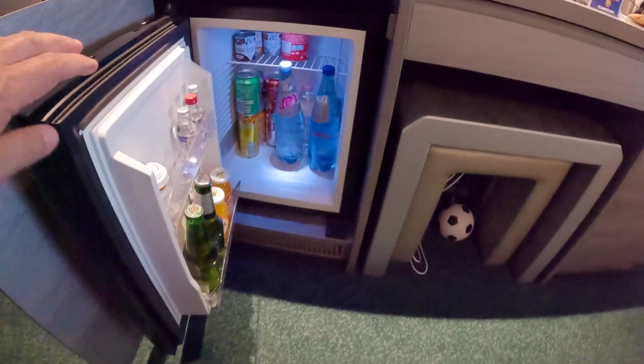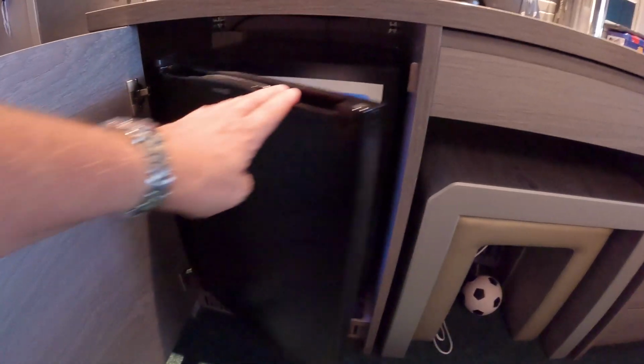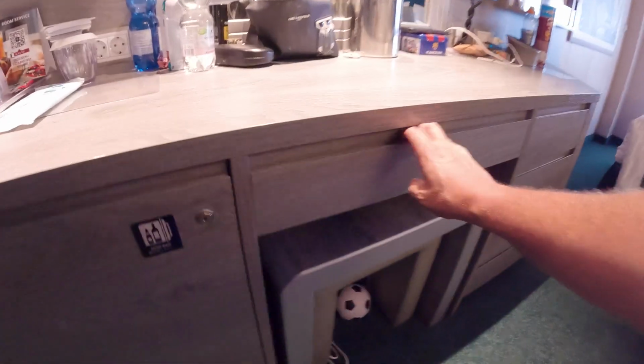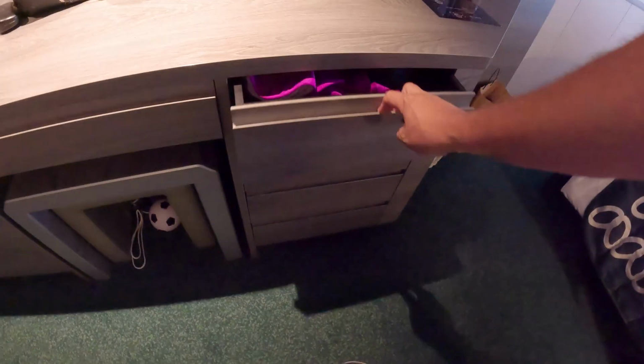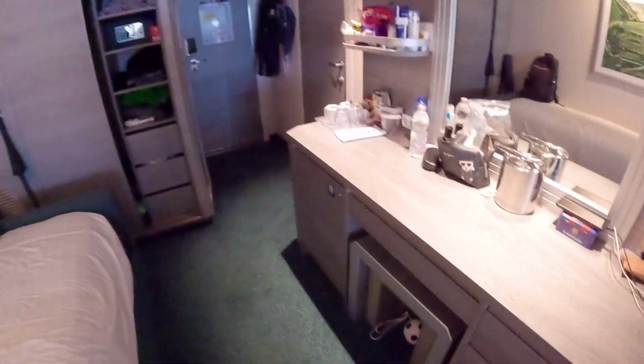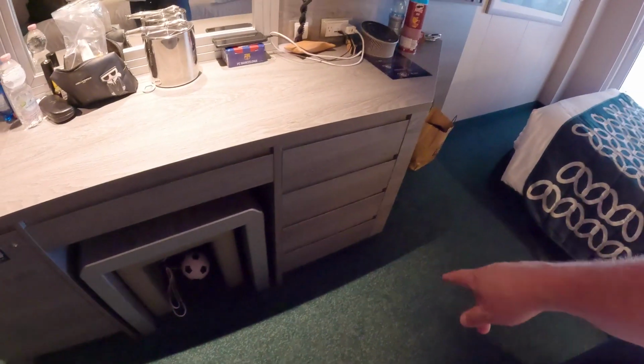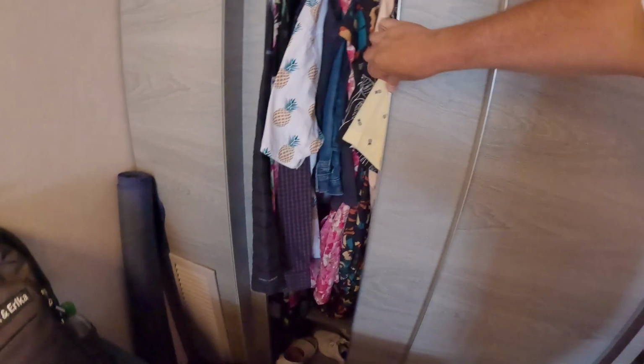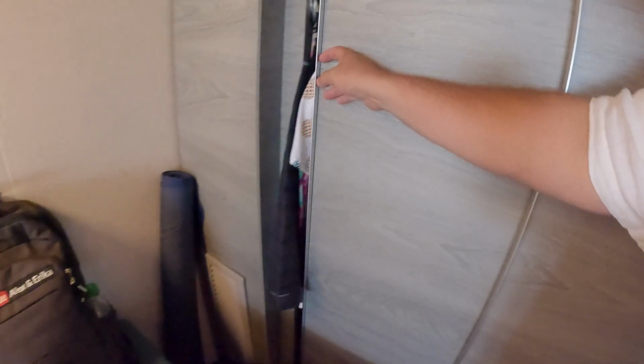This, I believe, is locked. Can be unlocked by your cabin steward. Two little ottoman chairs that slide out. Got some storage. There isn't a ton of storage in this cabin. You got 3 drawers here. You got 4 small drawers there. Then your safe, some shelves, and then your hangers.